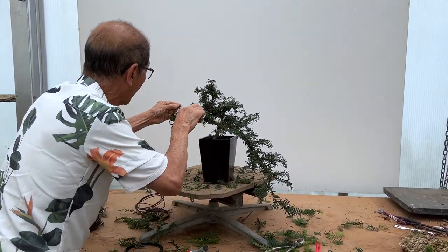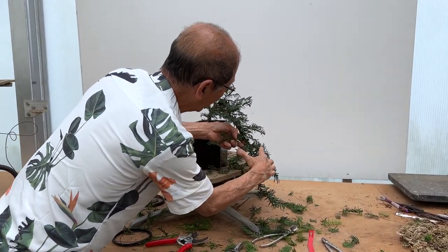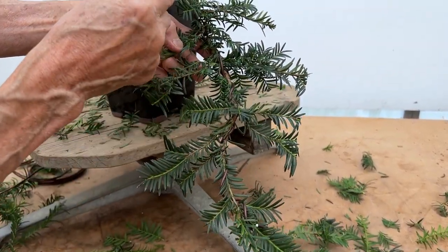And you wire it out like a palm, do you? Yeah, flat. So these are all, you can see that. You flatten these, flatten these. So you flatten all these. You can see the structure. We've redefined the structure, as it were.